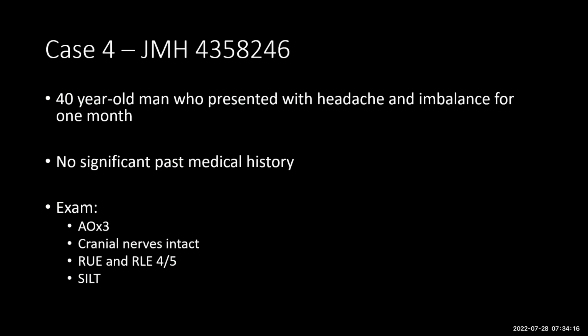Okay, and so this is our last case. A 40-year-old man with a headache and imbalance for a month. No relevant past medical history. Otherwise, he's intact except for some slight weakness, but that's just from a fall. So we'll ask, I guess, Imad, what would you do? So I'd start with a CT head.